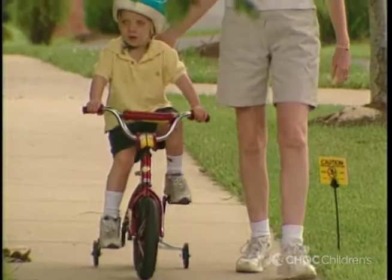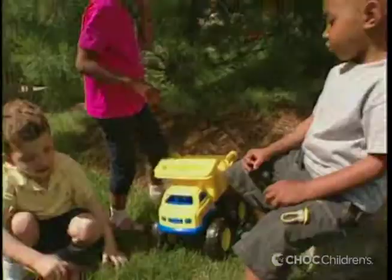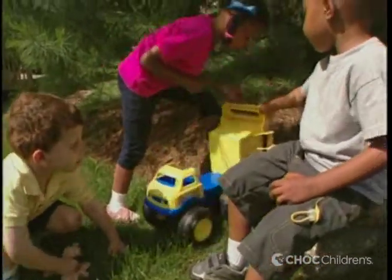Activities, again, that incorporate the whole body, stuff that uses your muscles. It could be riding your bike, it could be pulling a wagon, helping out with the laundry, pushing the laundry basket, helping out with the groceries. It could be playing with Play-Doh, clay, getting messy with food, just enjoying all of those sensations that the world really has to offer.